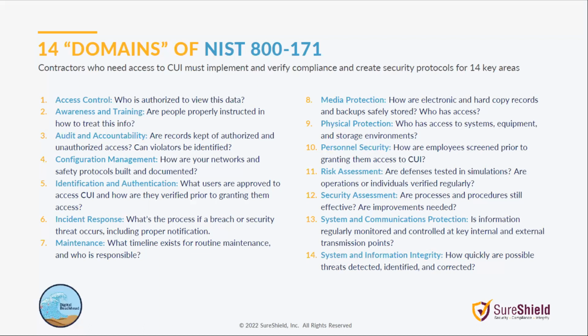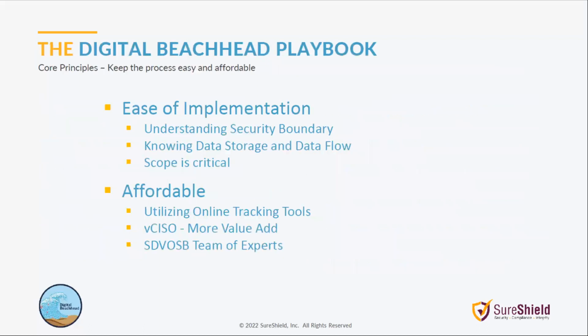And then system and information integrity. How do you know who's on your network and when? What kind of intrusion detection devices do you have on your networks now? So it seems very, very overwhelming, and it can be, but that's why we try to break it down into some nice chunks. The Digital Beachhead playbook.